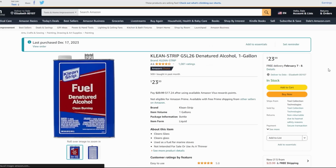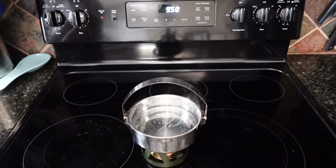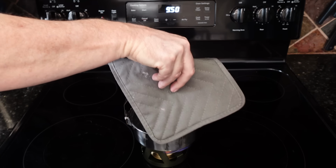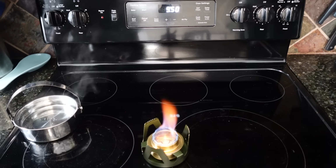The denatured alcohol I purchased for $27 for a gallon. When you think about how the alcohol stove took about 12 minutes to boil 2 cups of water using 2 ounces of fuel, that means you have about 26 hours of burn time in a gallon of denatured alcohol, which seems pretty good.